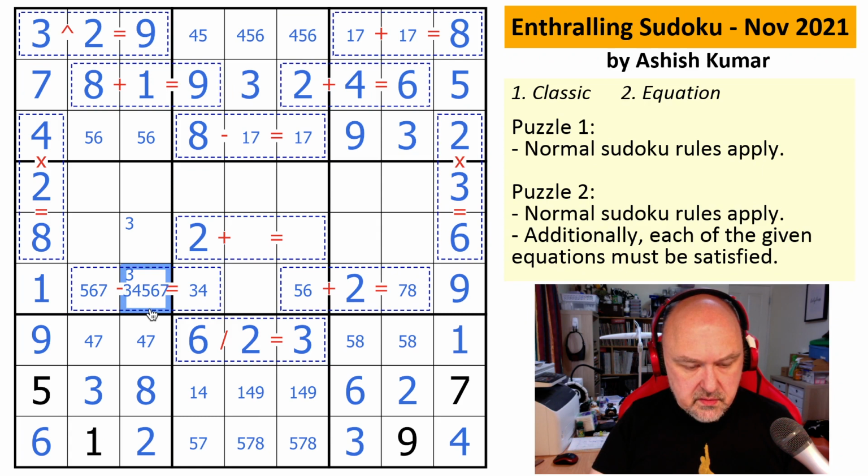7, I can never do minus 7. I can never do minus 6. 7 minus 5, so this is 3 or 4 as well. So I have a 3, 4 pair. 7 minus 4 is 3. 7 minus 3 is 4. 6 minus 4 is 3. 6 minus 3 is 3, which doesn't work. 6 minus 4 does not work.